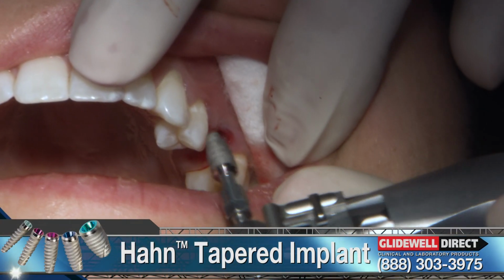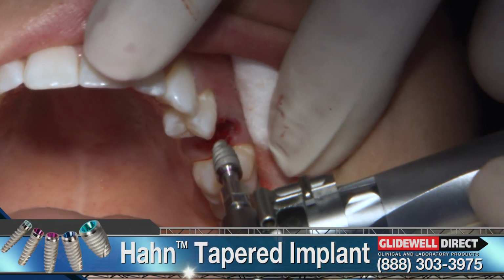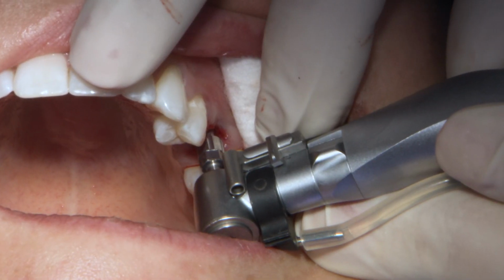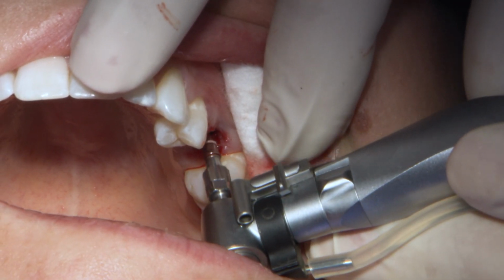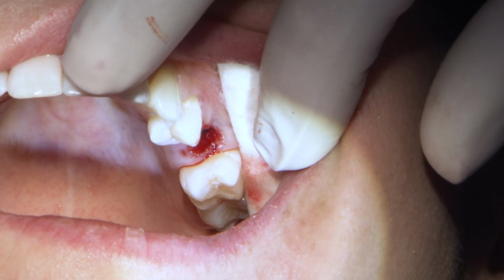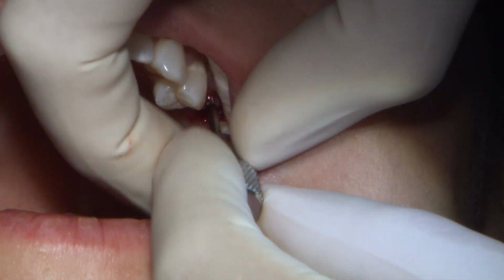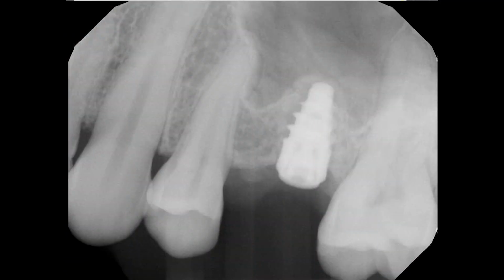From here, the Hahn tapered implant easily torques into place as the aggressive buttress thread pattern and self-tapping grooves help provide the primary stability we are looking for. I chose to put a cover screw on this implant as I want to eliminate any possibility of shear forces on this implant as it osseointegrates.